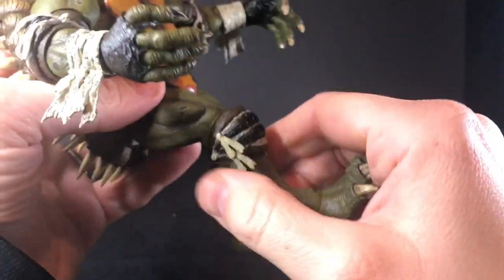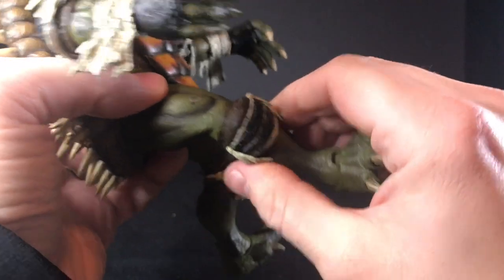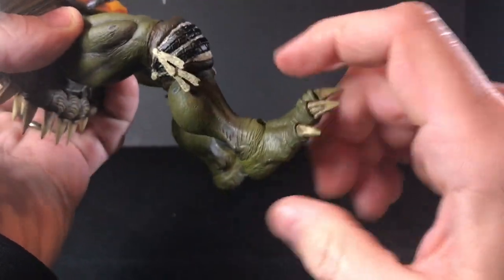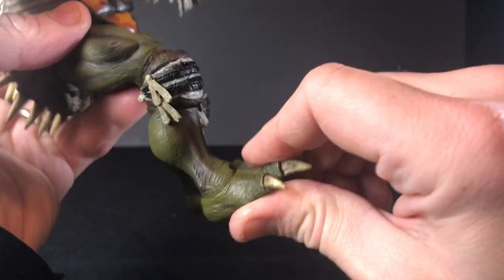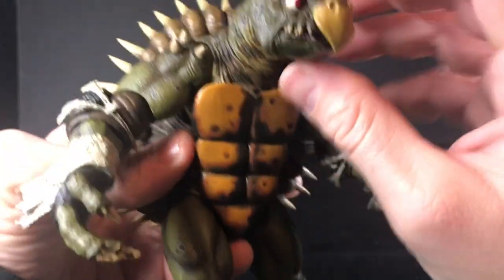Of course, his knee is double jointed, so it has a hinge on the top and a hinge on the bottom, and both sides do rotate around. And then for his ankle, he has a hinge, and he also has ankle rockers. They're a little stiff, but they're still pretty good. And I'm pretty sure that's it.